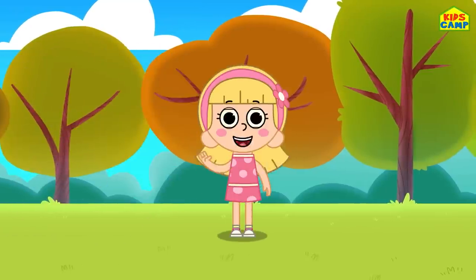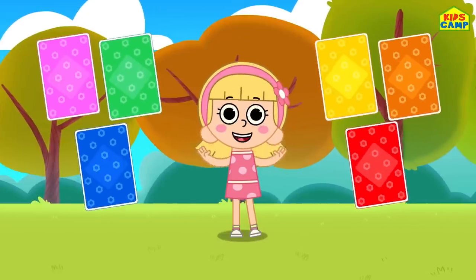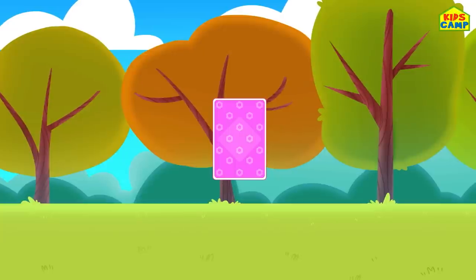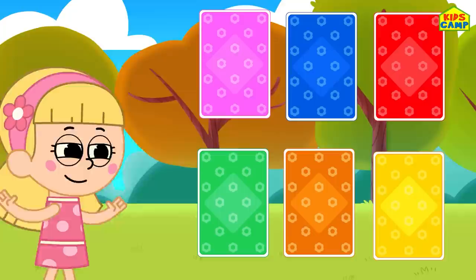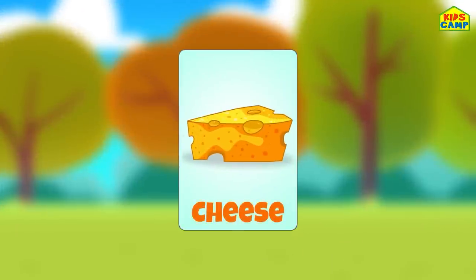Woohoo! Hi friends, I'm Ellie! Let's play a fun card game! We have six colorful cards. Let's flip them over and start the game! What is this? It's cheese.